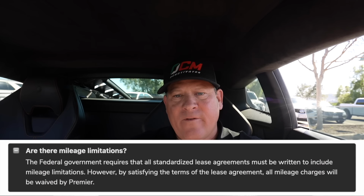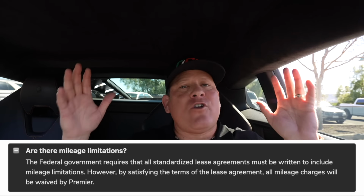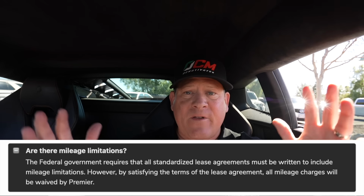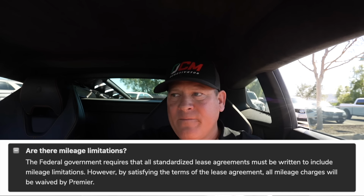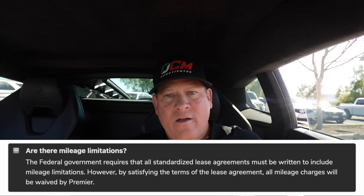And by the way, I've got to say this. By federal law, a lease has to have mileage restrictions. So there is. I could not tell you what they are. I'm sure on their website it says it in the FAQ somewhere. But I don't care, because just like I don't care on my Land Rover when we traded that thing in recently, I don't care on this thing, because in the end, we're selling the car back to the dealership.